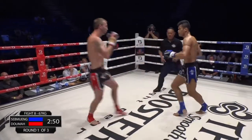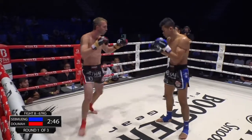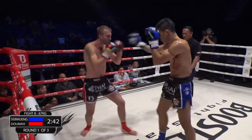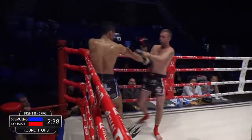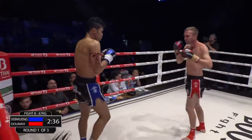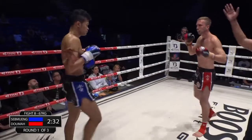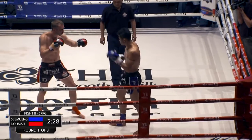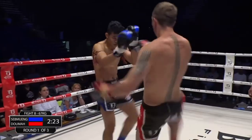We see Sebmueng with a lovely kick to start proceedings here. Both fighters looking in top weight condition for this one. Sebmueng here starting with, oh, lovely elbow there from Sebmueng. Beniah Douma, of course, as we mentioned, Jimmy White, the more experienced of the fighters, but a real tough test for him today up against Sebmueng.